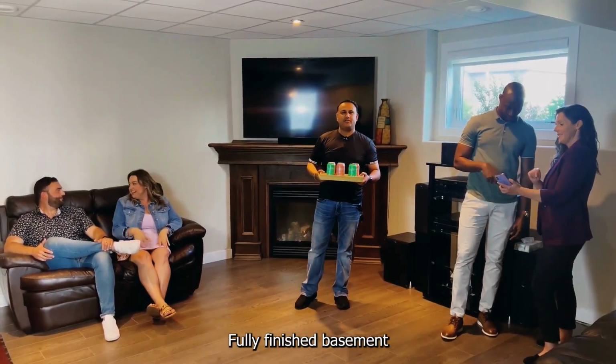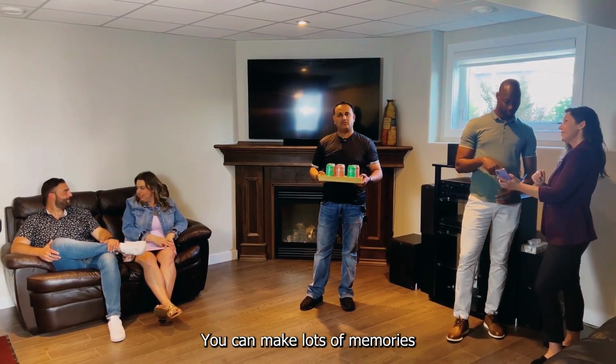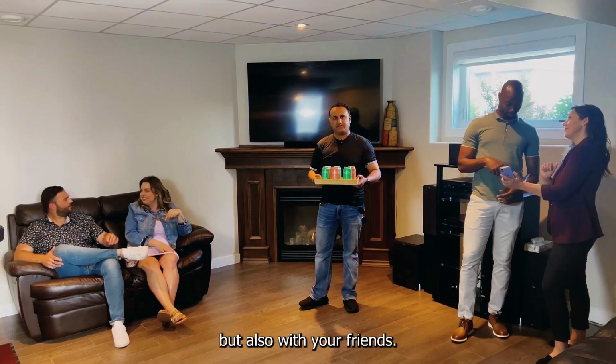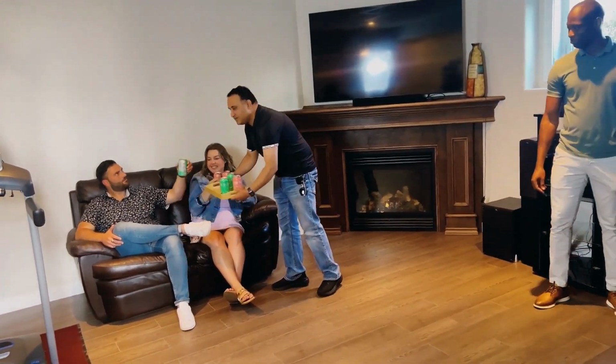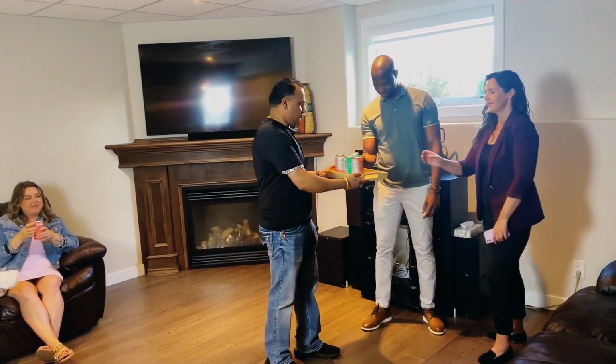Fully finished basement with 2 bedrooms, 1 full wash. You can make lots of memories, not only with your family, but also with your friends. There is a fireplace to make it cozy. You can enjoy this time.